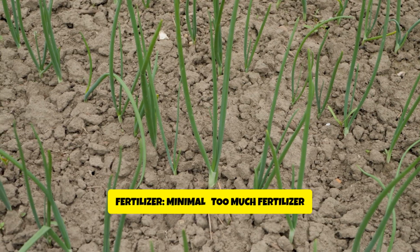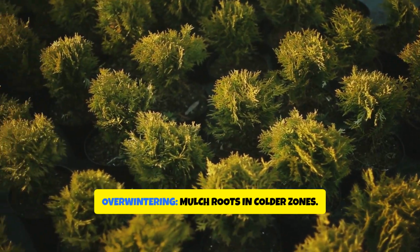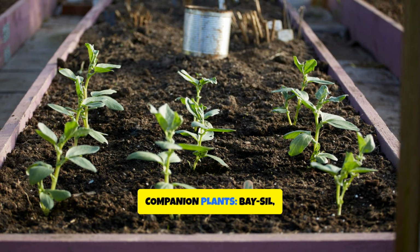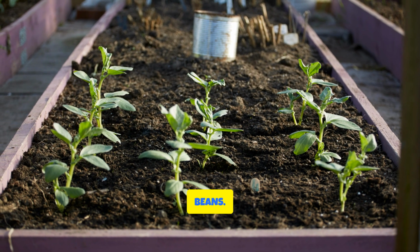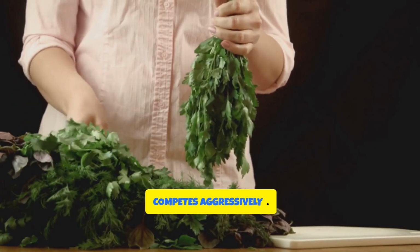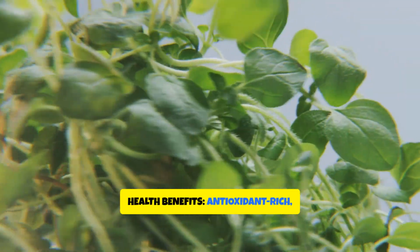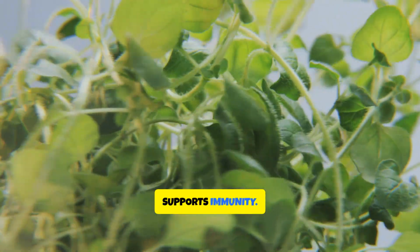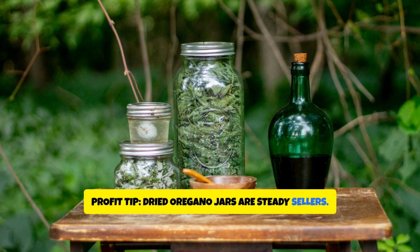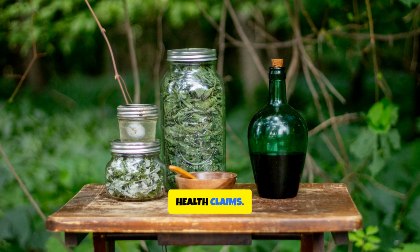Fertilizer: minimal, too much fertilizer reduces flavor. Overwintering: mulch roots in colder zones. Companion plants: basil, peppers, beans. Avoid planting next to mint, it competes aggressively. Health benefits: antioxidant rich, antimicrobial, supports immunity. Profit tip: dried oregano jars are steady sellers. Oregano oil bottles retail high due to health claims.